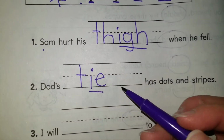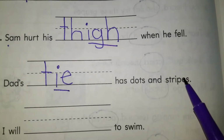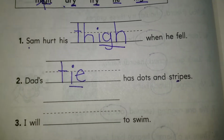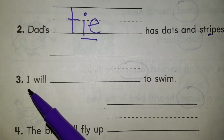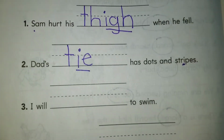IE is the part of the word that says I. Has dots and stripes. And here the I says I because of the silent E at the end. Alright. By the way, let's go back and cross out tie.